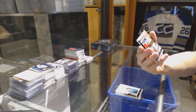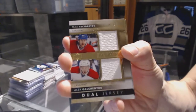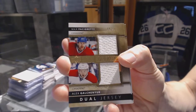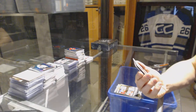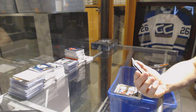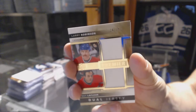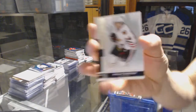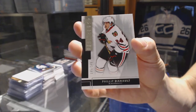Dual jersey number 4/75 for the Montreal Canadiens, Max Pacioretty and Alex Galchenyuk. And we've got a dual jersey numbered 14/75 for the Montreal Canadiens, Larry Robinson and Guy Lafleur. And a base rookie number 249 for the Chicago Blackhawks, Philippe Danault.